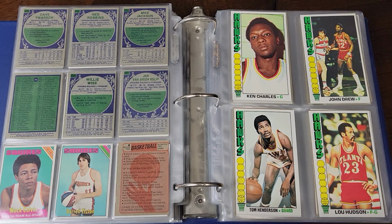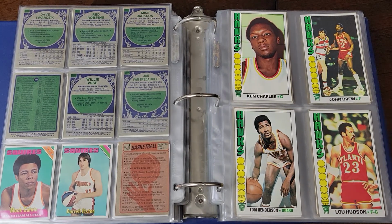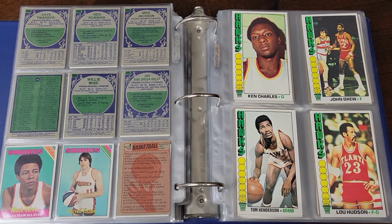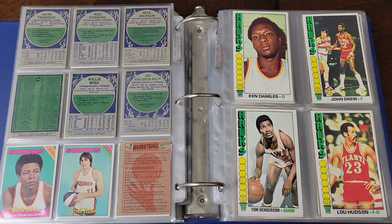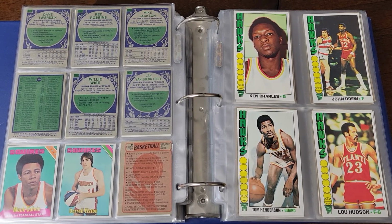Don't blink. It's a small set. This is going to go fast. Only 144 cards in the set. And I bought this whole set as a complete set probably close to 10 years ago now. Great looking set. It's, like I said, one of my favorites.